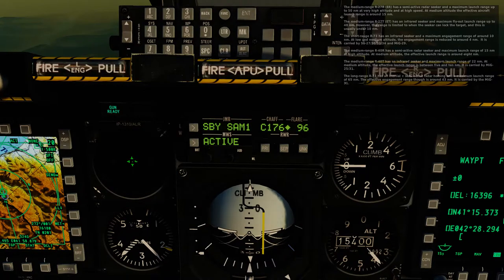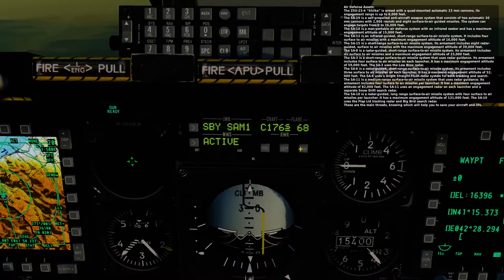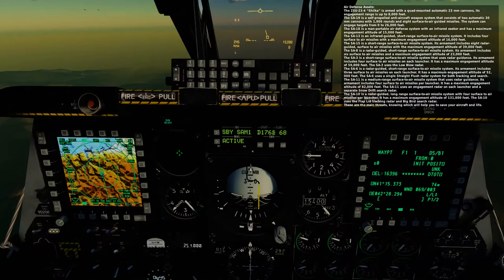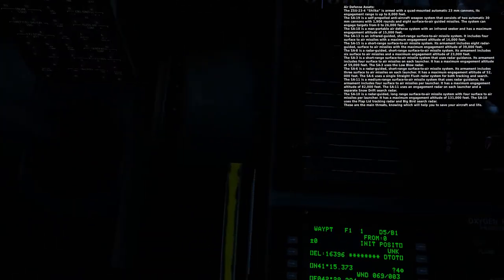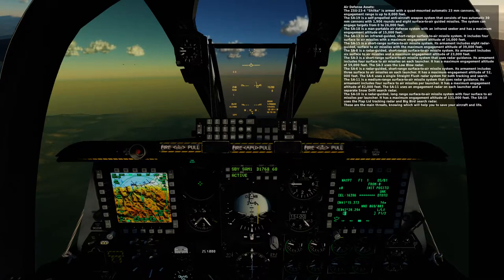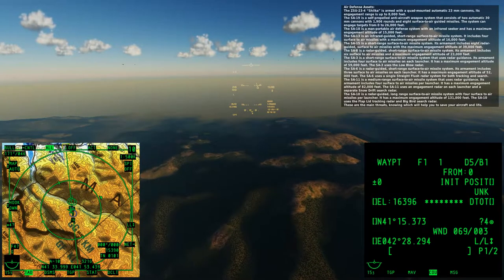Air defense assets. The ZSU-23-4 Shilka is armed with quad-mounted automatic 23mm cannons. Its engagement range is up to 8,000 feet. The SA-19 is a self-propelled anti-aircraft weapon system that consists of two automatic 30mm cannons with 1,906 rounds and 8 surface-to-air guided missiles. The system can engage targets from 0 to 26,000 feet. The SA-18 is a man-portable air defense system with an infrared seeker and has a maximum engagement altitude of 15,000 feet. The SA-13 is an infrared-guided short-range surface-to-air missile system. It includes 4 surface-to-air missiles with a maximum engagement altitude of 16,000 feet.